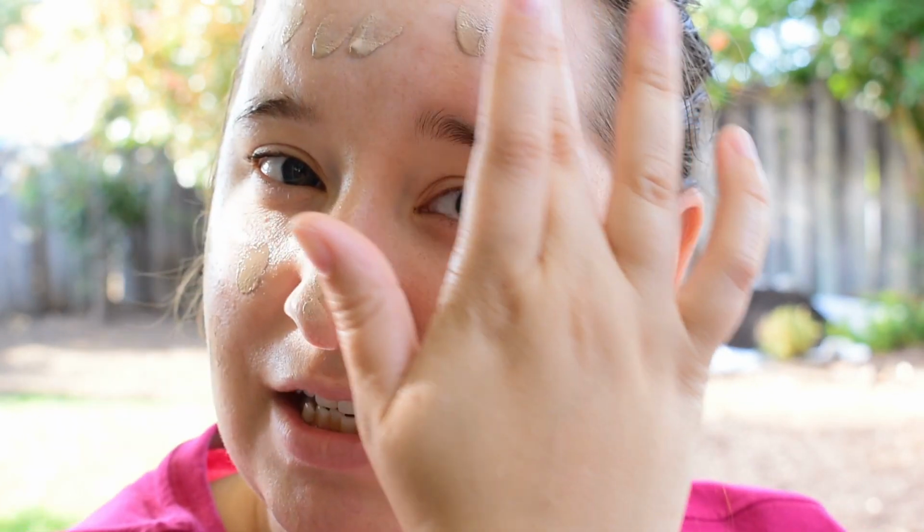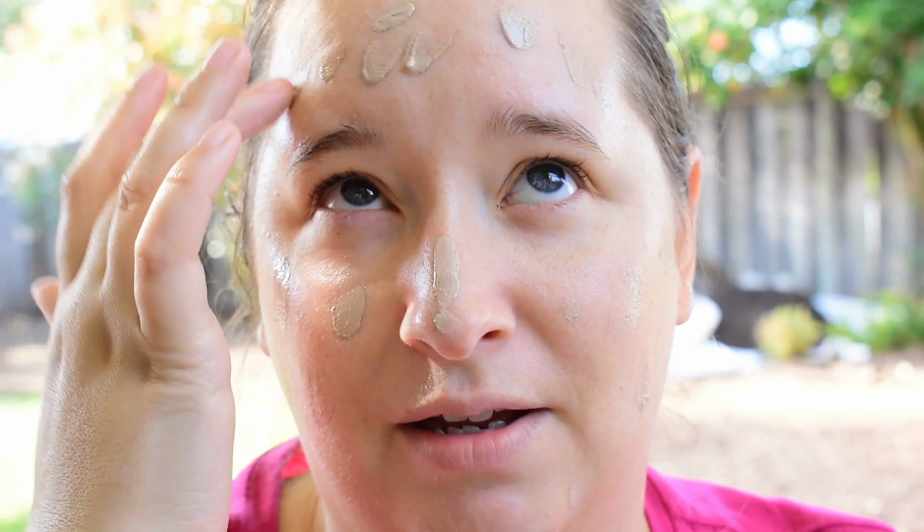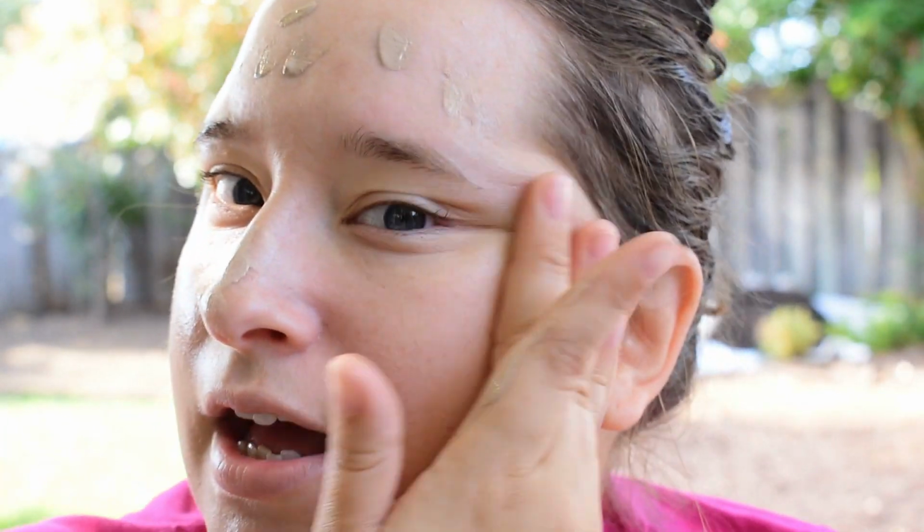The reason I don't mind applying so many of these SPF products is they're all just products that I would like the effects of, and they just happen to have SPF in them. But I apply so little that I feel like once I have all of it on, I'm pretty well protected. I'm just going to use that. I've been loving this because it is a natural finish. It does dry down. It's not going to be super dewy, but it's not matte either. I really like the finish of this.